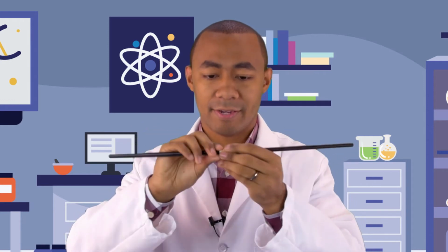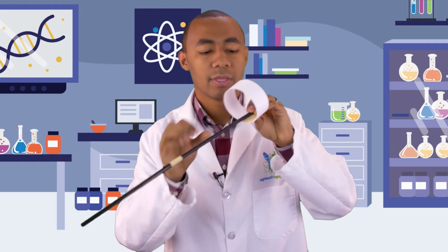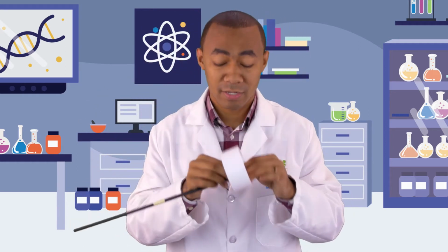Ta-da! That's definitely not gonna fall apart. So here we got ourselves the long straw. Now we're gonna tape this together with our hoops. Then what we're gonna do with this is you're just gonna take one end of the straw, put it right to the edge of the hoop right there, and then just put tape right on top of there. So let me get my tape ready.